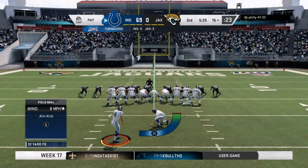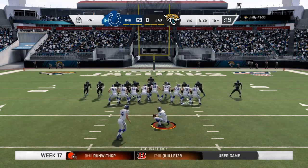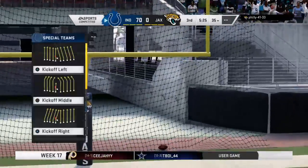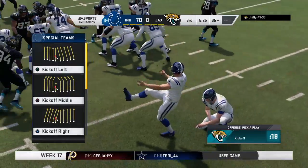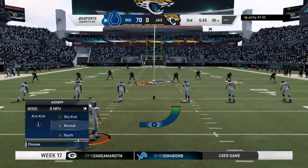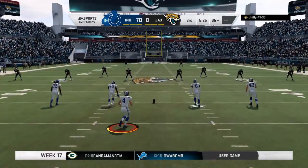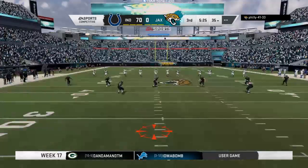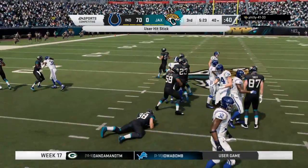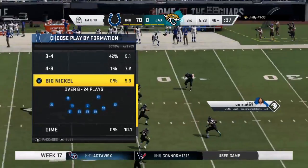Vinatieri now to tack on the PAT. And the lead grows even larger here in the third quarter. Makes the score Colts 70, Jaguars nothing. Adam Vinatieri set to kick off. And you can bet they're preaching 2 hands on the ball here as the kick's away following that fumble return. Short kick. One of the up middle take it now. And solid field position here to start as they get it out to the 40-yard line.